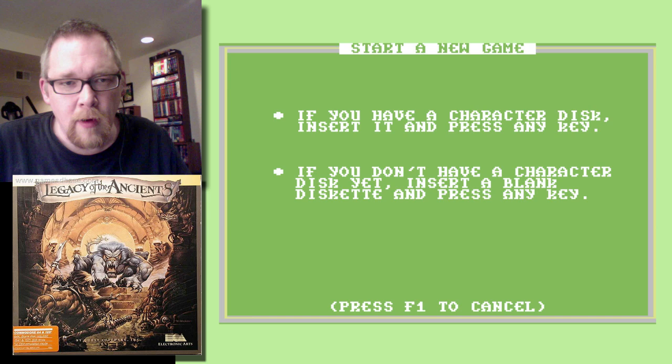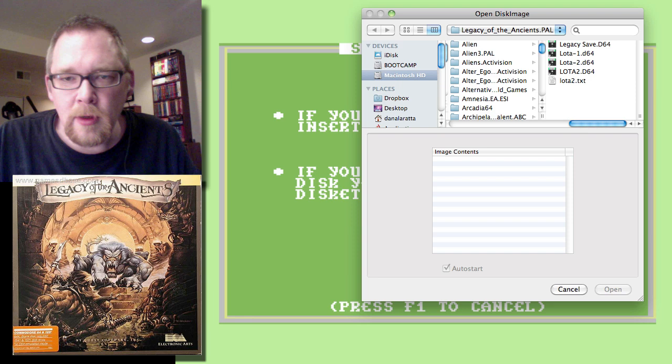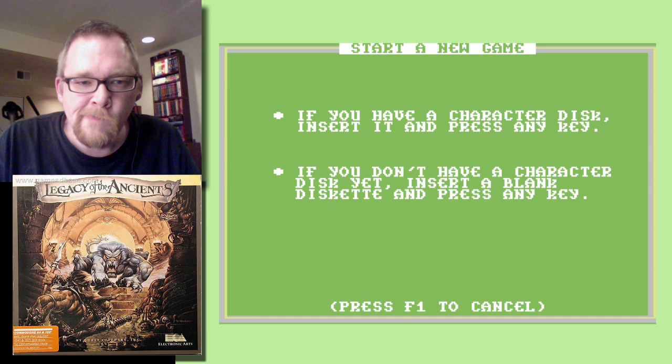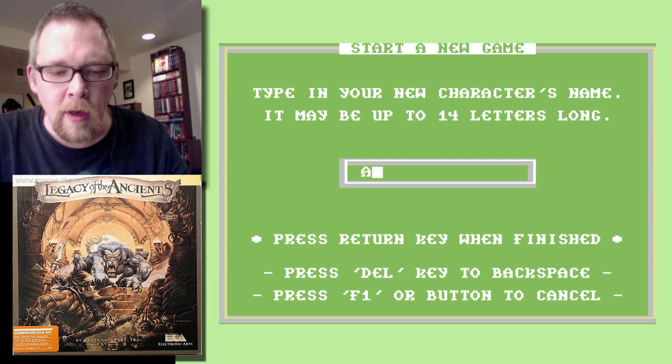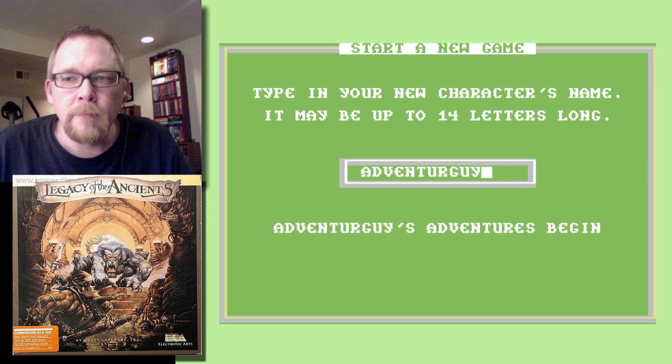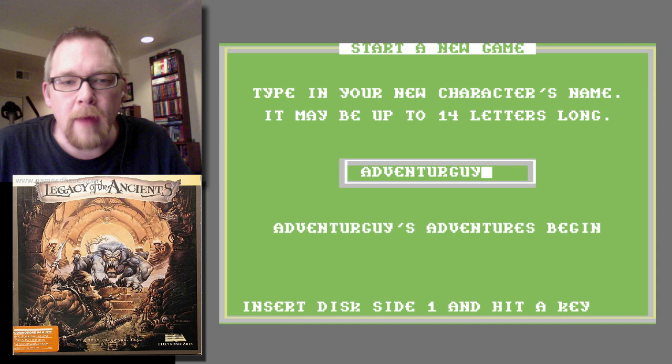We're going to start a new game, and we need to insert a character disk. If we didn't have one, creating a blank disk would take care of that for us. Here we go. Let's see, let's pick an adventure guy. Sound good? His adventures begin. And if you're in true disk emulation mode, you get to enjoy the true original speed of the disk access.